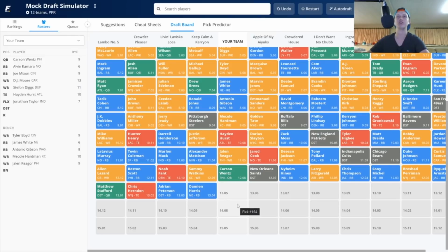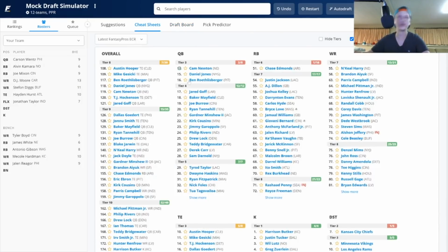So after we drafted Carson Wentz, Sammy Watkins came off the board, followed by Noah Fant, Boston Scott, Allen Lazard, Matty Snapback, Chris Herndon, Adrian Peterson, and Damien Harris. With AP in Detroit, I don't think I'm going to draft him. Not drafting Kerryon. D'Andre Swift's the only guy I'm taking. But what this tells me is that Swift's probably missing week 1.